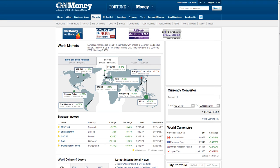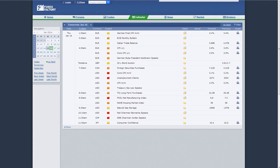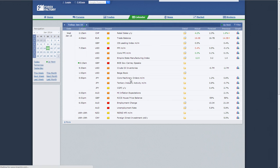starts trending lower. If we look at the calendar for today, the 15th, we just had PPI and core PPI and Empire State Manufacturing. Very positive. PPI was off by 0.4%, but nothing major. So looking pretty good.